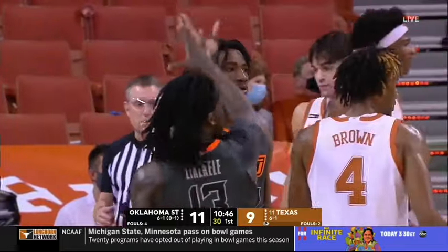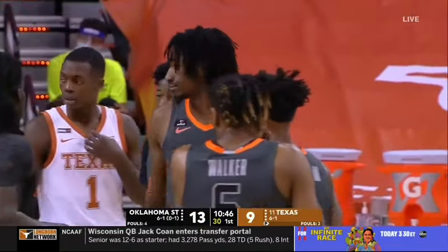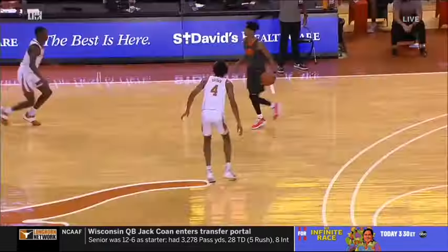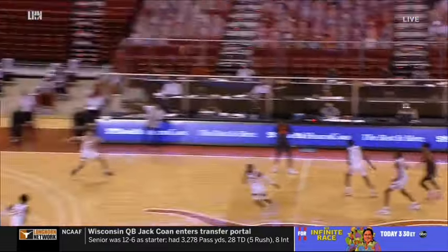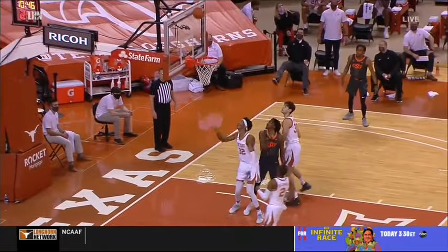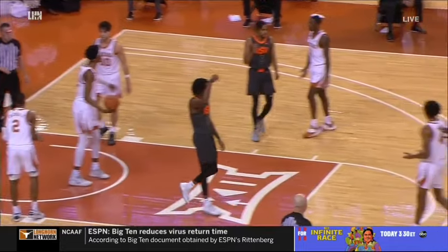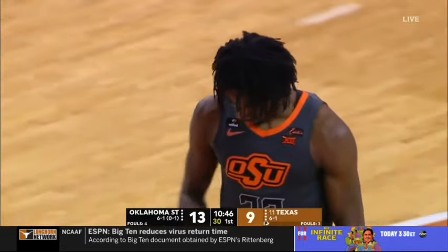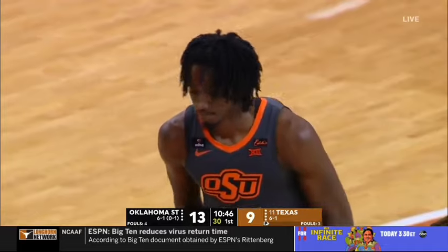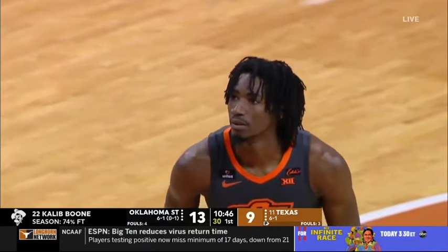And will that count? Caleb Boone inside, and it does. An and one for the other part of the Boone twins. Yeah, and this Boone twin is the one who gets it done around the basket. That was just poor defense by Texas. And also, if you're going to make that foul, if you're Cunningham, you certainly don't want him to get the ball up above his shoulders.